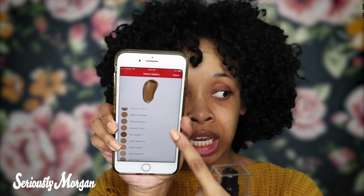So like I said before, there are 20 shades. Going through these shades on this website, I wasn't that impressed. There's a lot of pink undertones, and I saw this in CVS as well, or Walgreens. This one and Tan Golden 2 are the only two that might have worked for my skin tone. I feel like this is actually a little darker than it should be, but Tan Golden 2 was warm-ish, golden, but definitely darker.